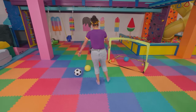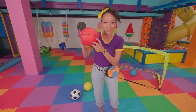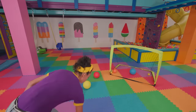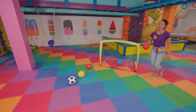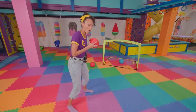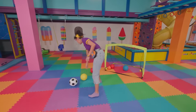Goal. And another basketball, but this one's a different color. Do you know what color it is? Red. Oh, right. That was too light of a kick, but don't worry, I have it in me. Here we go. Goal! See, I knew I could do it.